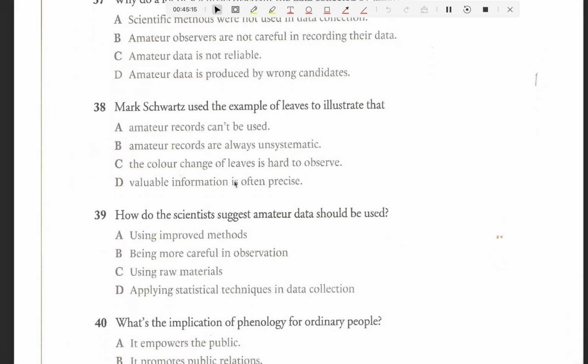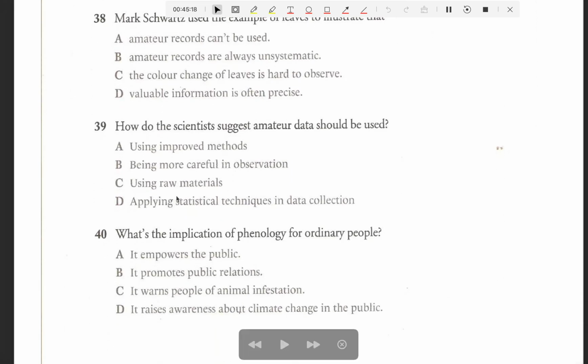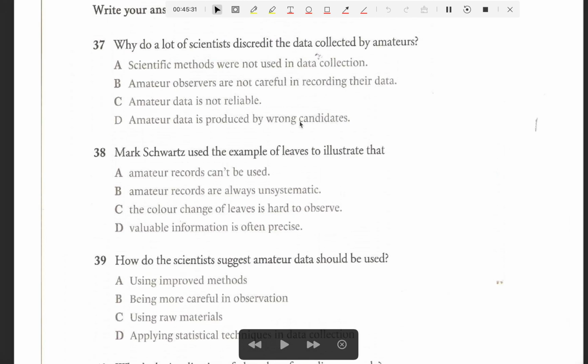I can start from there, or what you can do is start from 40. 40 is the last question, and again, IELTS reading is usually in sequence, so you can go from the bottom of the passage. You can read from bottom to top. You can do 40 first, then 39, and so on.